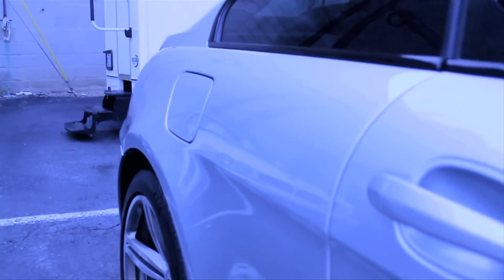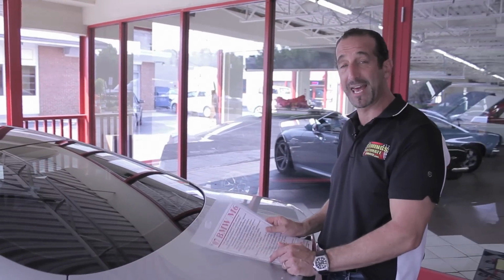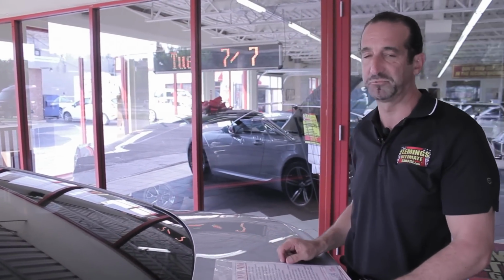Now, we have talked about the styling. We've looked at some of the great colors on the car, but who cares? What we care about is what's under the hood, and that's what we're gonna go check out right now, because that mother under the hood, you could get pregnant.